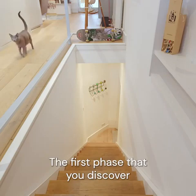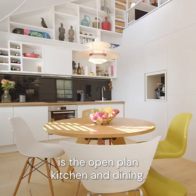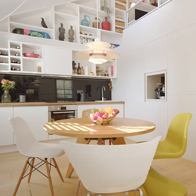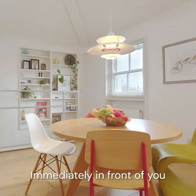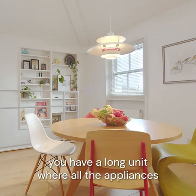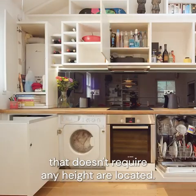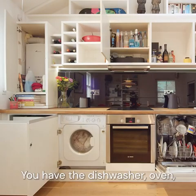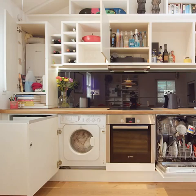The first space that you discover once you come up from the entrance is the open plan kitchen and dining. Immediately in front of you, you have a long unit where all the appliances that don't require any height are located. You have the dishwasher, oven, cooker and the wash basin as well.